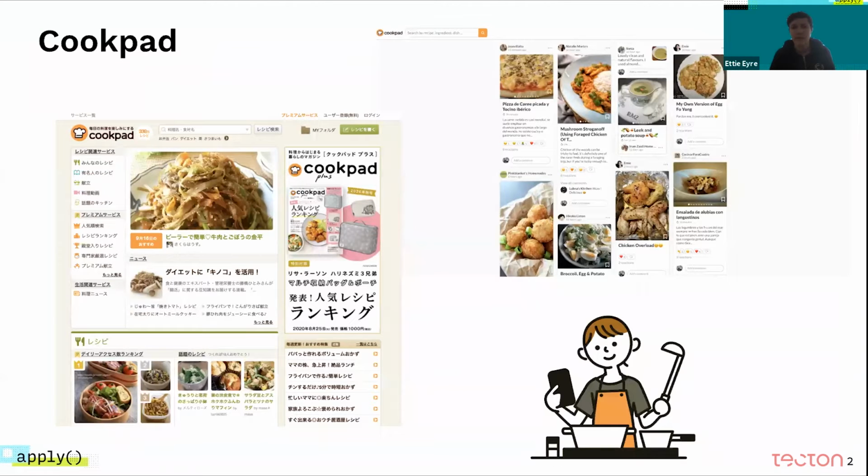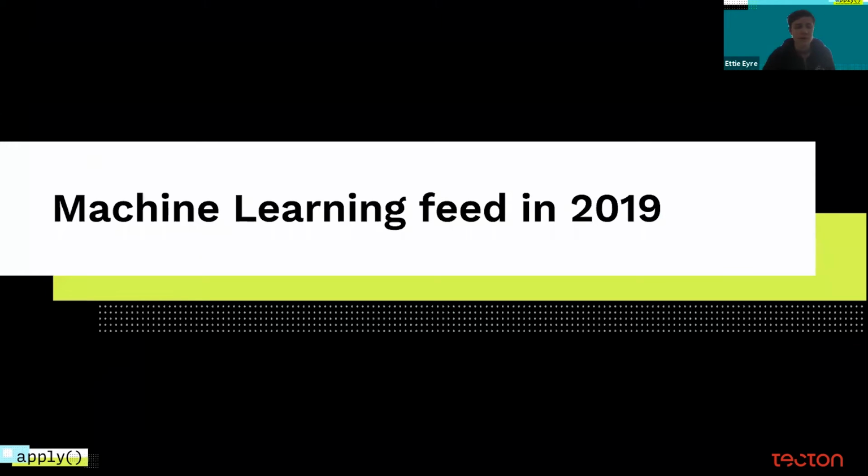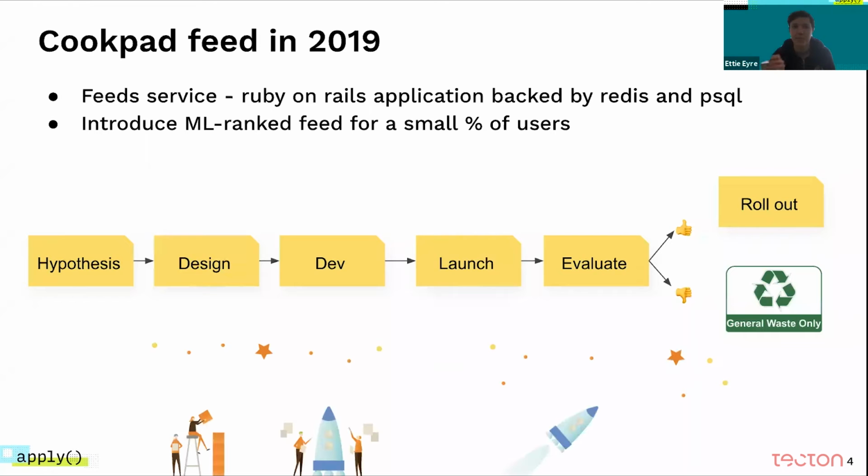So this is Cookpad. We're the world's largest recipe sharing app, and we have an office in Tokyo which looks after the Japan platform, and an office in Bristol in the UK where we look after the global platform. So I'm going to go back and tell a story about when we tried to introduce machine learning into the social feed for the app in 2019.